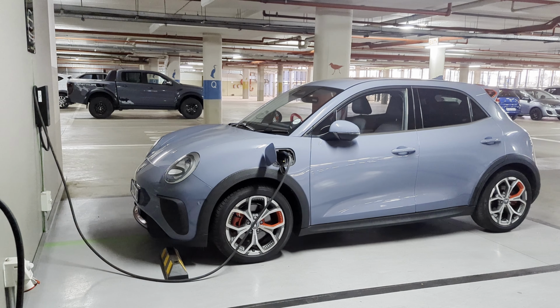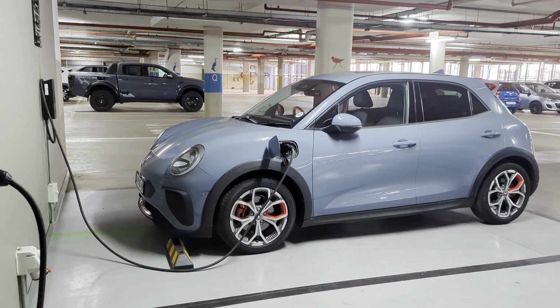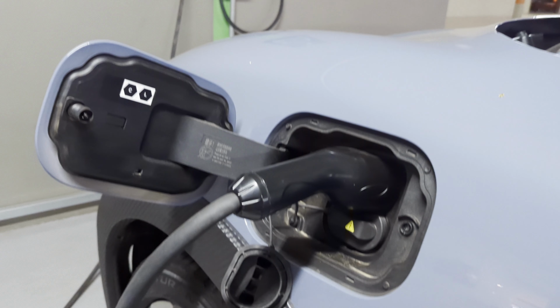I'm coming to you from one of my favorite places in Pretoria, a basement parking area. You wouldn't think that, but I get to charge here for free. There's two charging bays here from EV Charge. They're a supplier of electric car charging equipment and accessories, catering to the needs of the early adopters. And they've got two free 11 kilowatt AC chargers here.